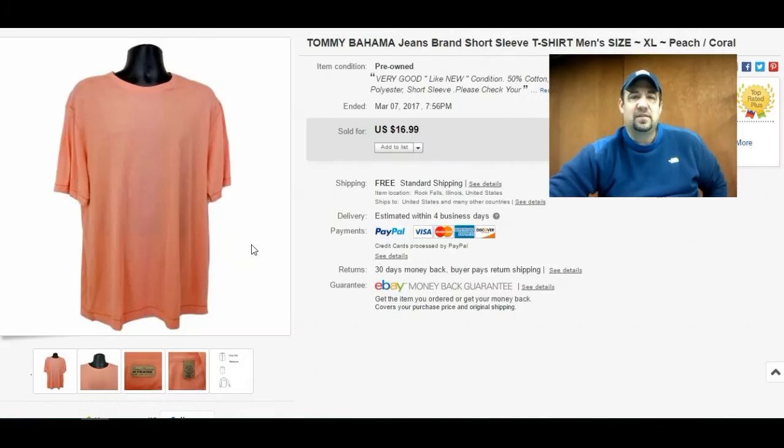Let's see what we got next. Okay, picked up this Tommy Bahama t-shirt the other day. Actually, I grabbed two of these. One was an extra large, and the other one was a large, and I sold both of those this week. I got $16.99 out of that, free shipping. It actually came in under the 8-ounce mark, so it only cost me like $2.77 to ship. So not a bad little return there.